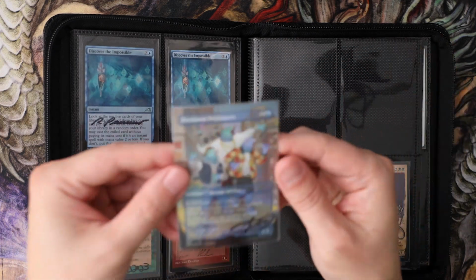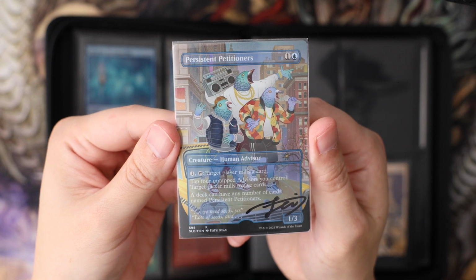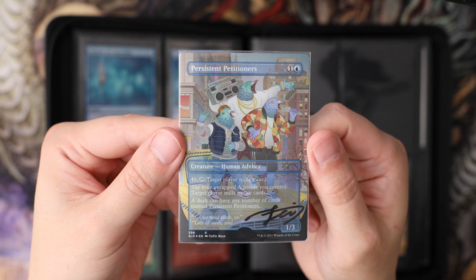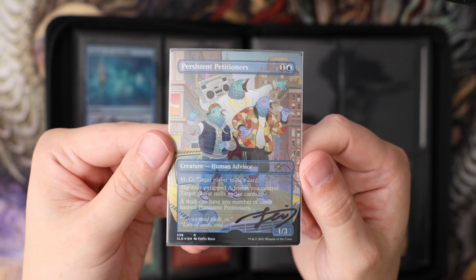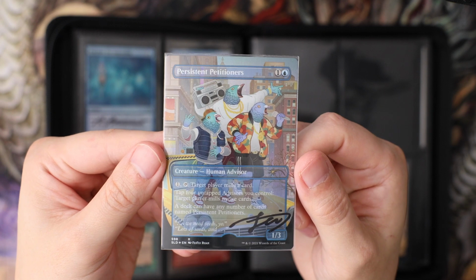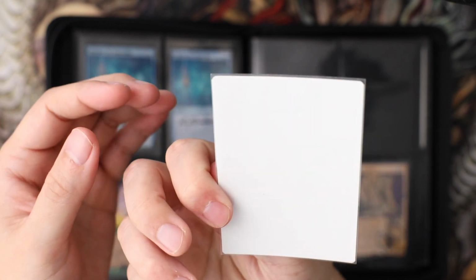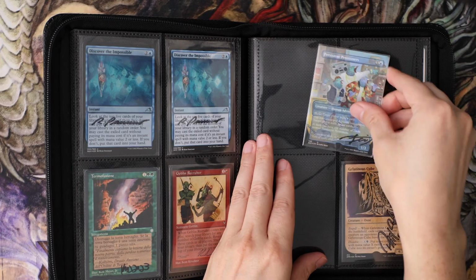This I'll pull out just because it's one of my favorite artist proofs. Not that it fits thematically with Magic, but I'm a big fan of hip hop, and I think this is the only hip hop flavored card in Magic that I know of. This is a Persistent Petitioners by Feifei Ruan, and so really glad that I have this proof.